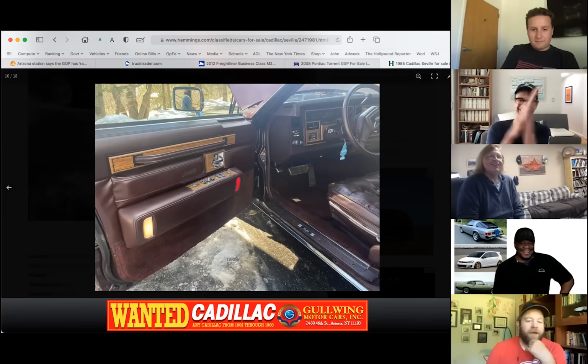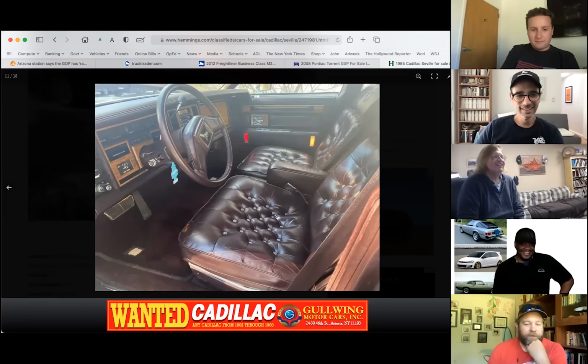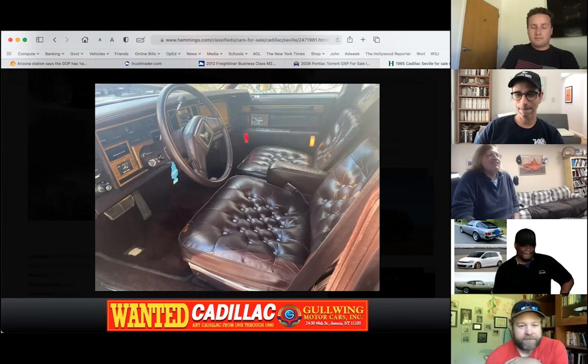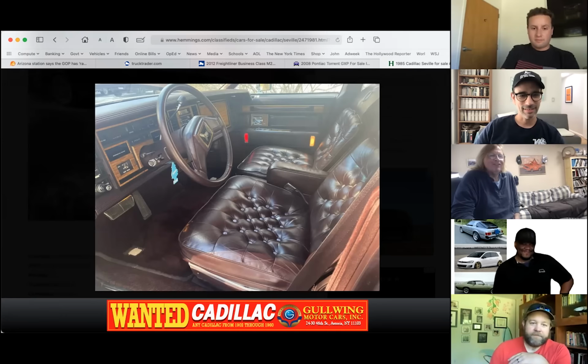The switchgear reminded me of my grandmother's Caprice. I did just see that, and I was like, oh yeah. The Caprice had that same switch. Look at that. I mean, look at the buttons on that upholstery. Those are hardcore.